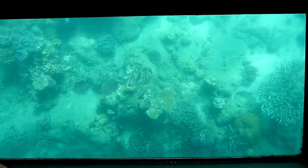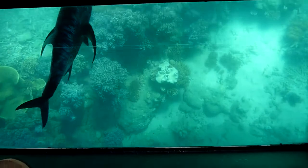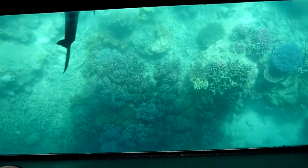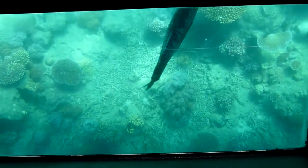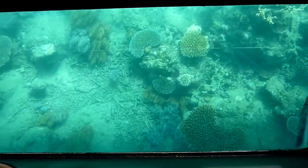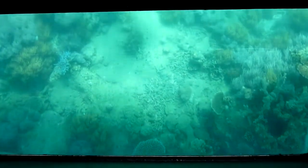Broken pieces of staghorn on the bottom. It's easily broken during storms. Oh, there's a couple of sea cucumbers on the sand. It's easily broken during storms or by fish bumping into the branches of coral. Leopard sea cucumber. As soon as a branch of coral hits the bottom, the animal dies, the polyps die because they don't like the sediment.